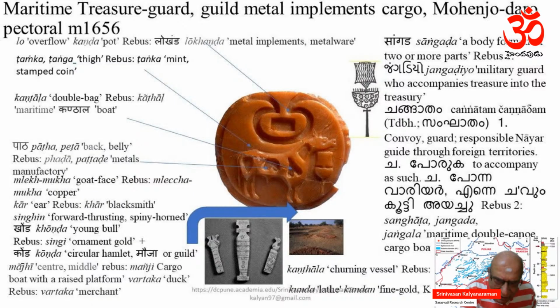Sangadam, Sangada, Jangad, approval basis invoice. And each of the components of the unicorn can be read. Tanka, the tie, Tanka, the mint, Tankashala. Kantala, the double bag, Kantala, maritime boat, the belly, then the legs. The unicorn appears as a young bull, Konda, young bull, Konda, circular hamlet, as seen here in Harappa, and so on. And the ear, Karna, Kana.